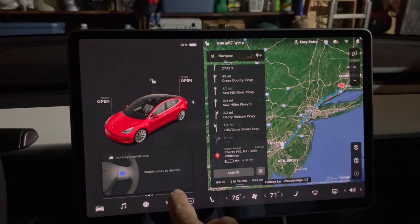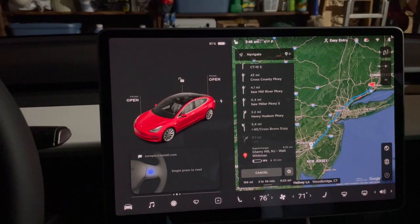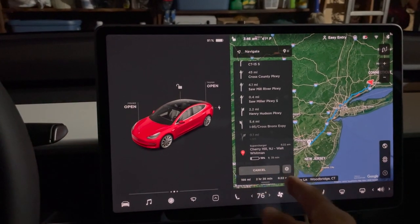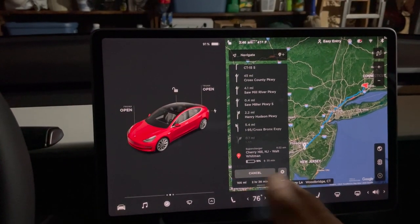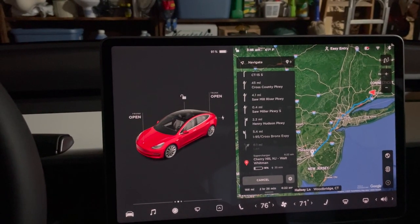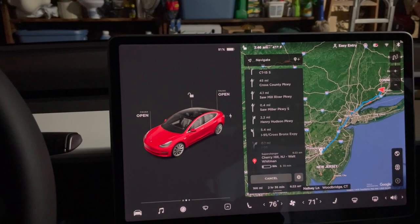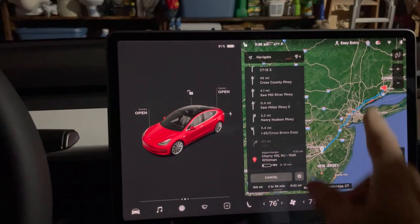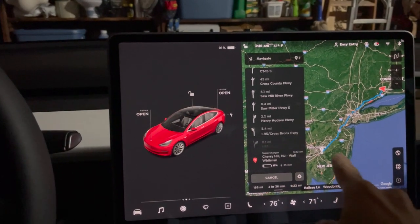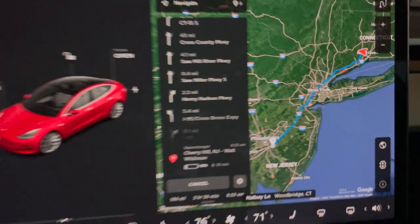That's just a notification that my charge is complete because I just took it off charge. So we're gonna hit the road and we'll see how it goes. If I can make it to Cherry Hill, which is just outside Philly, that would be great. If not, we'll stop and charge somewhere else on the way, but that's the plan right now. We're gonna go all the way from southern Connecticut down to Cherry Hill, New Jersey, just outside Philly, as you can see there.